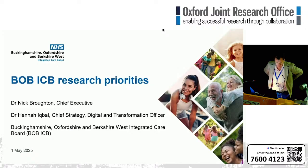I've been rather looking forward to this, actually, not least because it's a nice change from some of my normal work, which is very much focused on NHS finances and reorganisation, as Keith has just highlighted. Just want to say a bit about me, because I think it helps set the tone, and not least, hopefully, will convey my commitment and indeed the commitment of the ICB as an organisation to working more closely with our partners in research, our academic partners across the system.